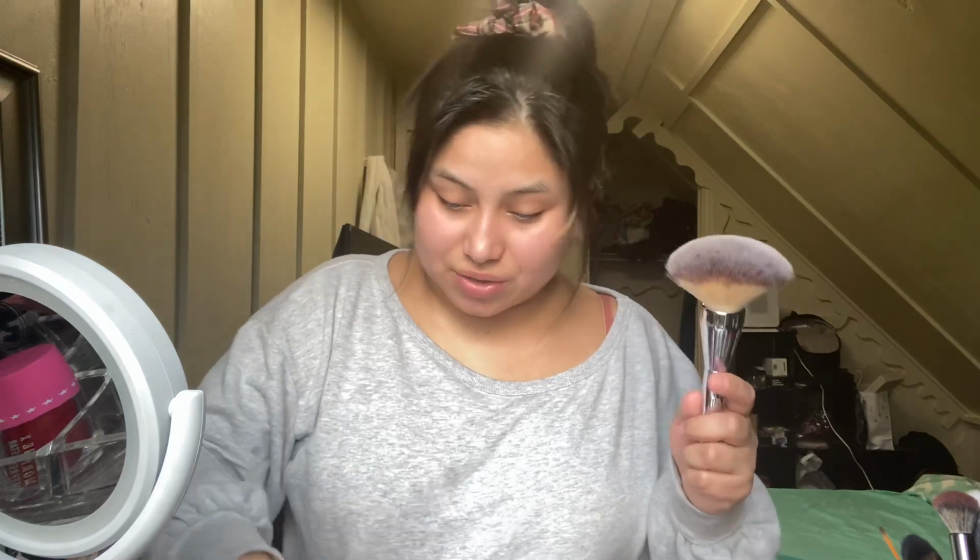I got you, girl. So basically, you need your powder brush. You don't have to get this one, just something that's fluffy and big. I've used the Real Techniques that you can find at Target, which is really good. Elf as well. So get yourself a fluffy brush. This is It Cosmetics. It's expensive, so you don't have to get this one.